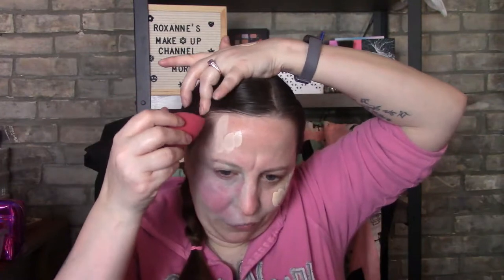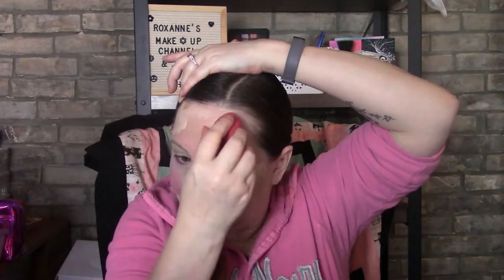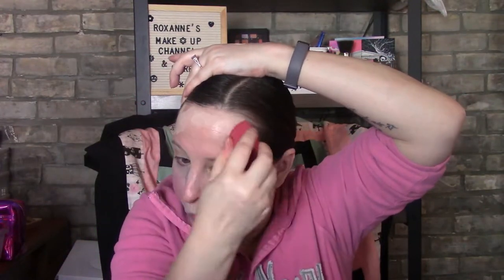So I was going to go with the Catrice 40 or 24 hour wear or whatever it was, but I had a feeling that it was not going to be in my shade. They had beiges and I'm like, I am not a beige. Even the lightest shade I don't think would have worked for me.